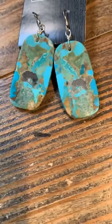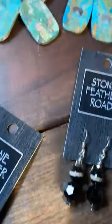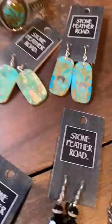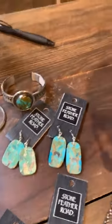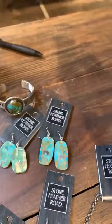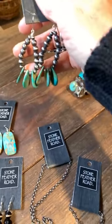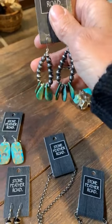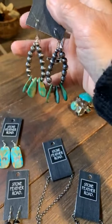Here are slab earrings. Again, they're all just a bit different. Here you can see the two slabs together. One has a little bit more blue and brown tone. This one has a little more green. And this one is a little bit larger than this one. Very, very cool. This is one of our designs. We did a number of these, and I think this is maybe the last pair of them, unless I have some in a suitcase. But spiny oyster, excuse me, they're not spiny oyster. They're sterling silver Navajo pearls and turquoise. No spiny there. I was making that up.